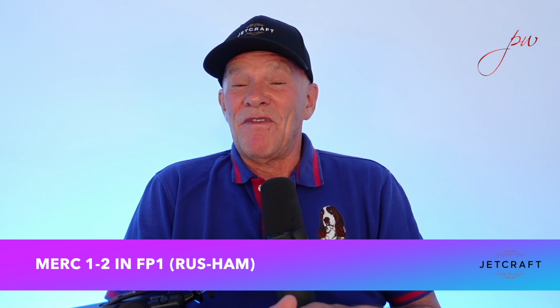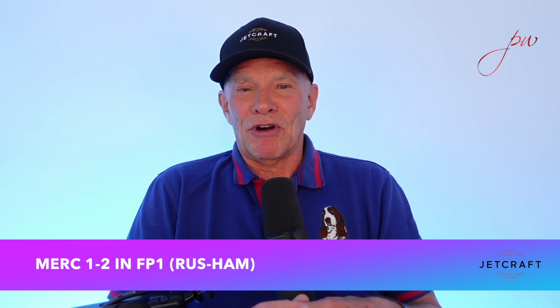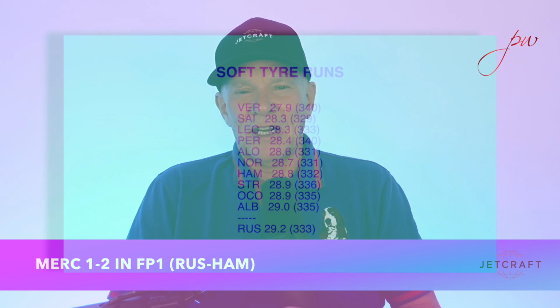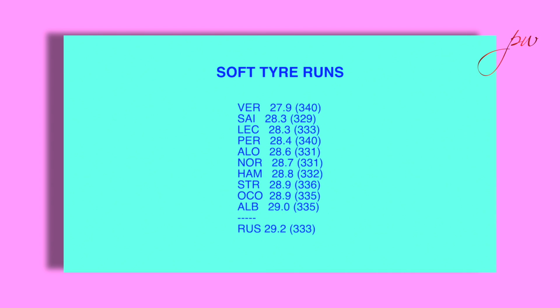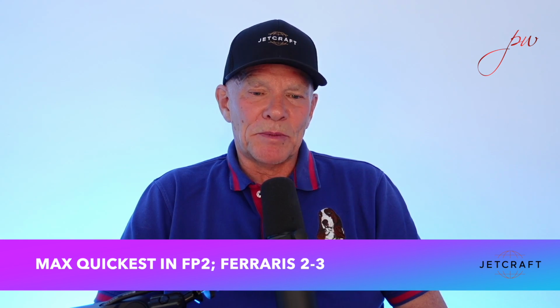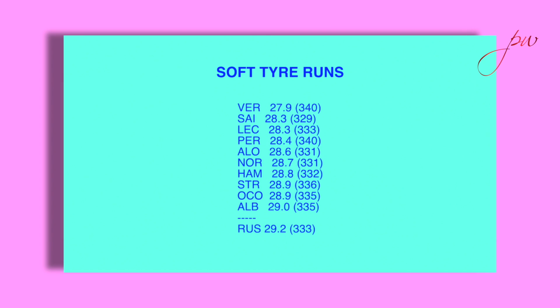But then very, very quickly it was put into perspective when Max finally got a decent run. He'd messed up his Sector 1 as well as the headrest thing in FP1. So let's have a look at those soft tyre runs. Max 27.9. Had a couple of goes to get down to the 27.9, but very impressive lap. Just super clean. Nothing ragged about the lap at all. Nothing ragged about the Red Bull. Just incredible combination of grip and top speed. You can see that 340 kilometers an hour. Sergio Perez also 340 kilometers an hour.